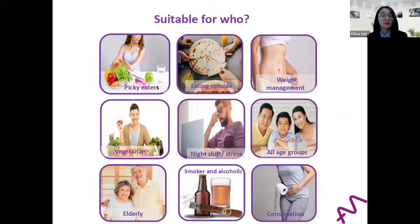Next, elderly are also suitable, especially people with the 3 highs: high cholesterol, high blood sugar level, and also hypertension. Because as I mentioned just now, high fiber food is already proven to help us better control our glucose level and our cholesterol level. So that's why we now strongly recommend you to take this VG81 to ensure your fiber intake is sufficient.